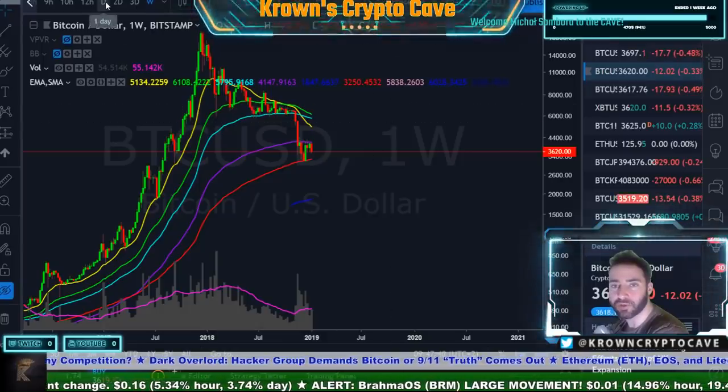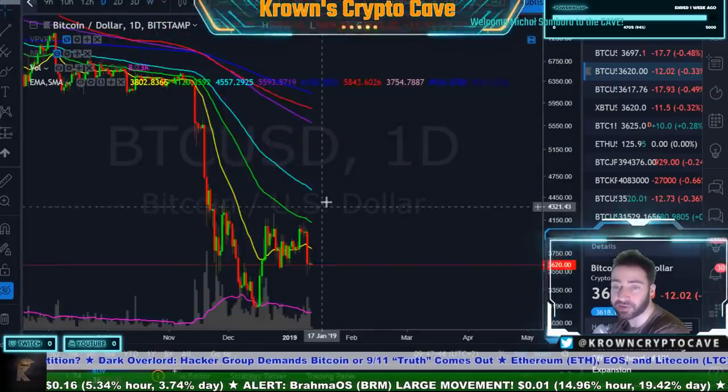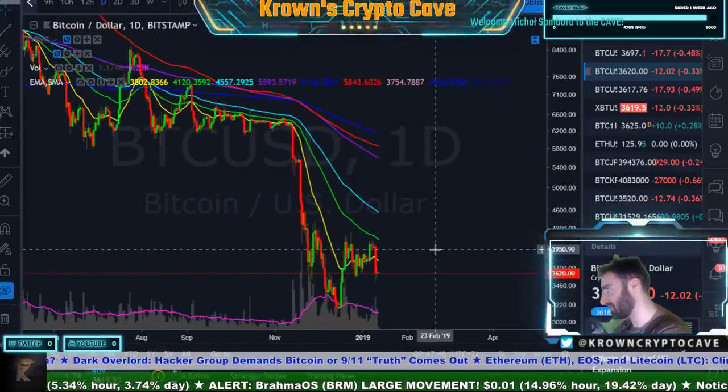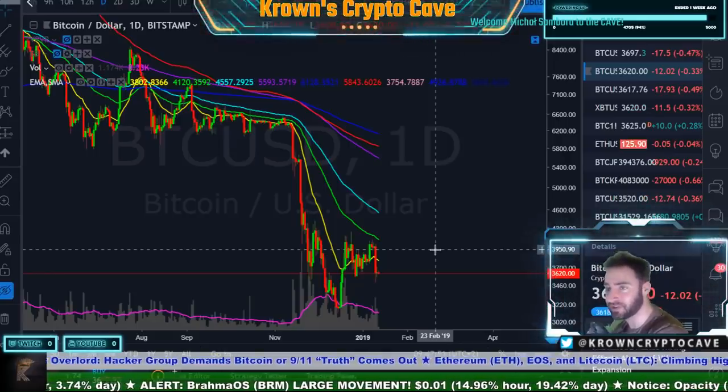So again, I'm looking for three different things to get me out of bear market mode. I'm looking for a higher high on the daily. That'd be a good start because you haven't done that in over a year. So good start, but not going to get you finished. In fact, it's the least important of the three things that I'm looking for.